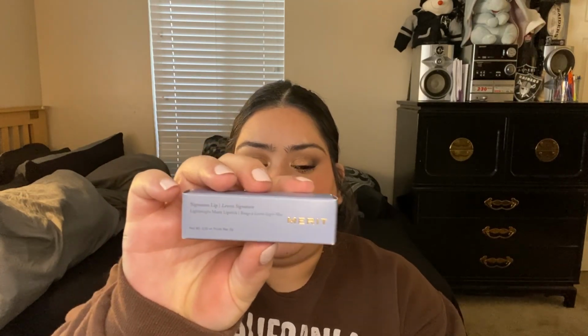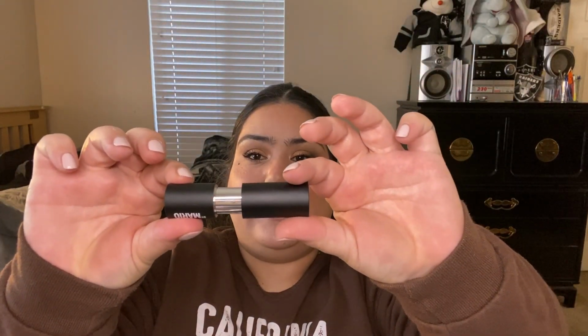So we're gonna put this on, and then I do have two lipstick products. The first one is from Makeup by Mario, and this is the Super Satin Lipstick in the shade South Shore. And then the other one that I have is from Merit, and this is the Signature Lip Lightweight Matte Lipstick. I did purchase this with my own money, and this is in the shade Classic. So this one's from Makeup by Mario. It's magnetic. So I'm gonna go ahead and swatch this one.